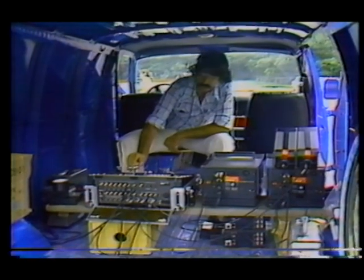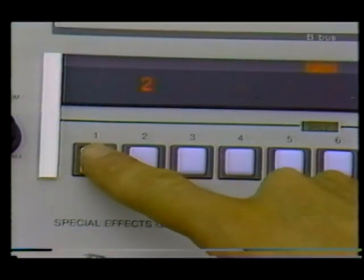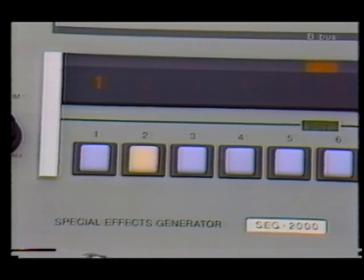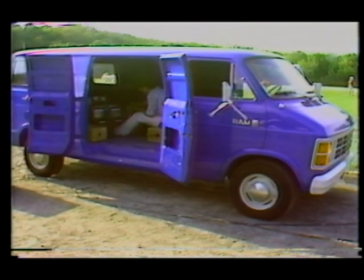Now, producer, you can think another way, as Sony technology introduces the SEG-2000, the completely portable, totally battery-operated special effects generator switcher that takes your creativity on location.